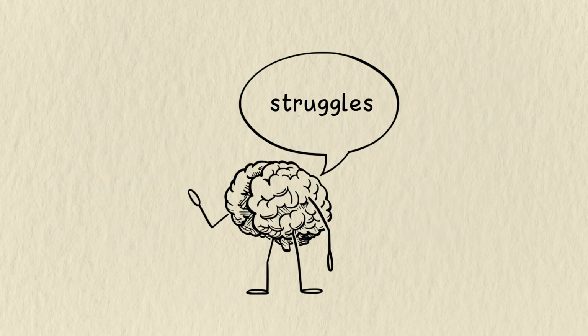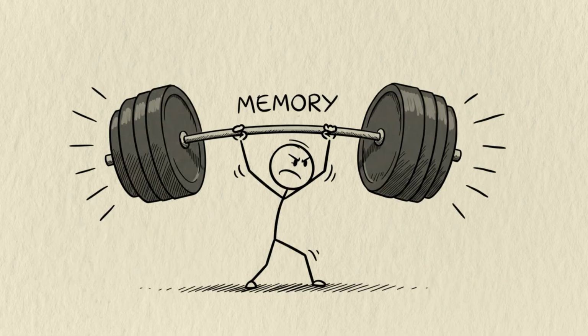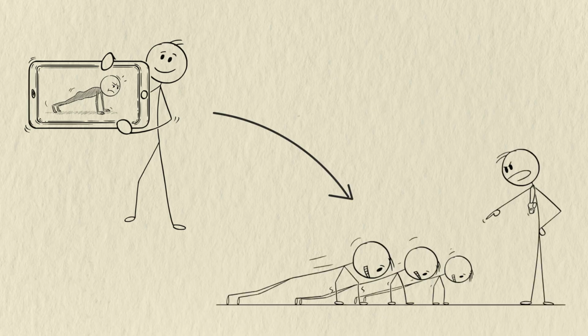Because here's the thing, your brain learns best when it struggles, not when it passively absorbs information, but when it retrieves it. Retrieval is like lifting weights for your memory. The more you try to pull stuff out of your brain, the stronger your recall becomes. It's the difference between watching someone do push-ups on YouTube and actually doing the push-ups.